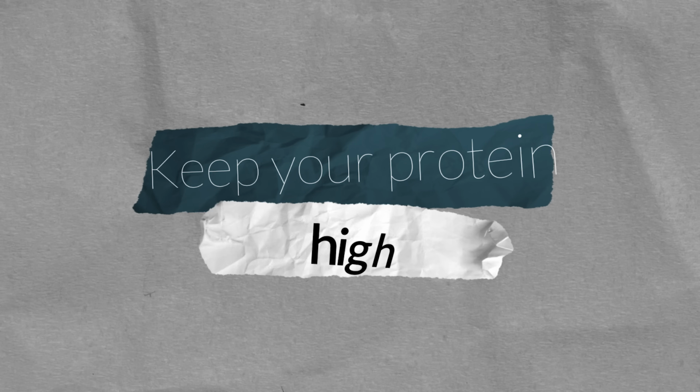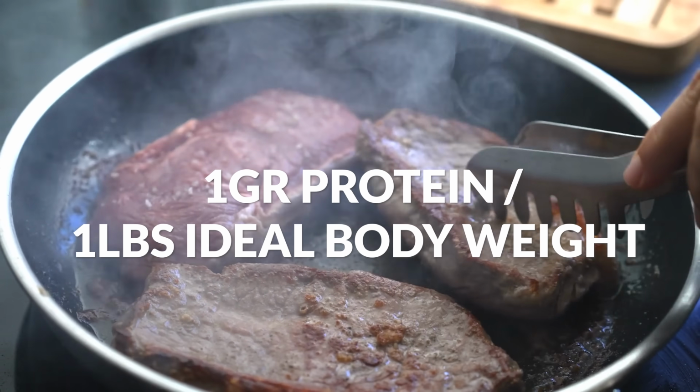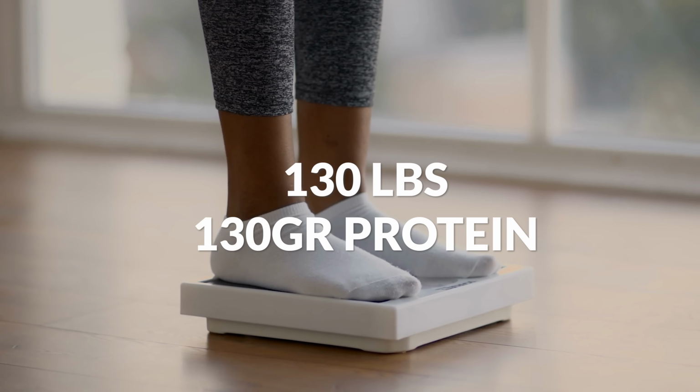The next tip is to keep your protein high. You don't want to just eat less fat and less food overall. Instead, I want you to aim for 1 gram of protein per pound of ideal body weight. So if you want to weigh 130 pounds, I think you should eat a minimum of 130 grams of protein. But that's just a minimum. You can always go higher than that.